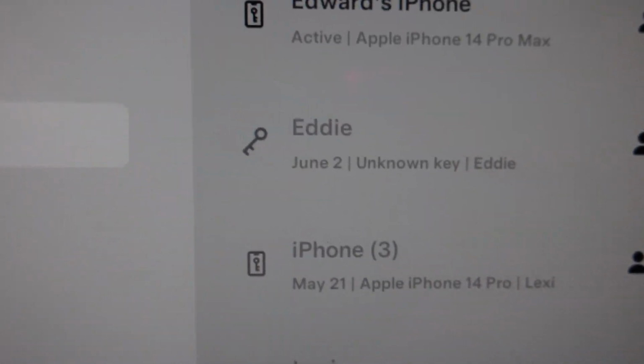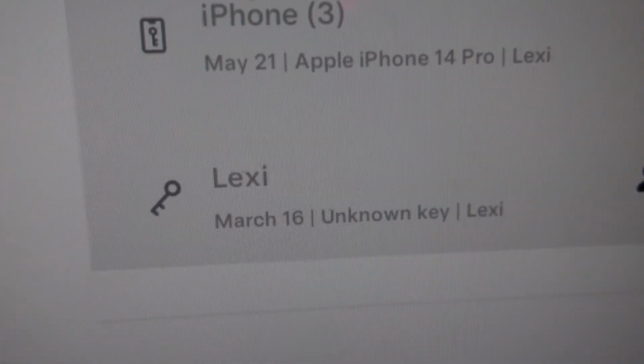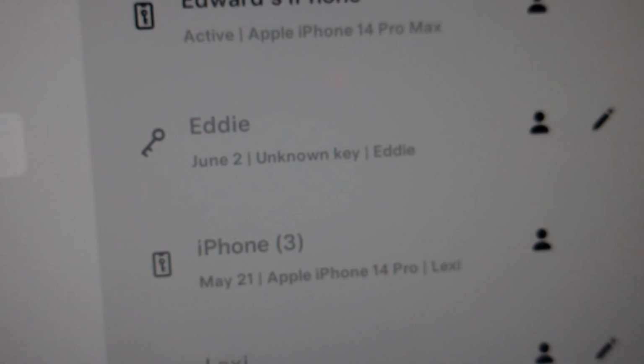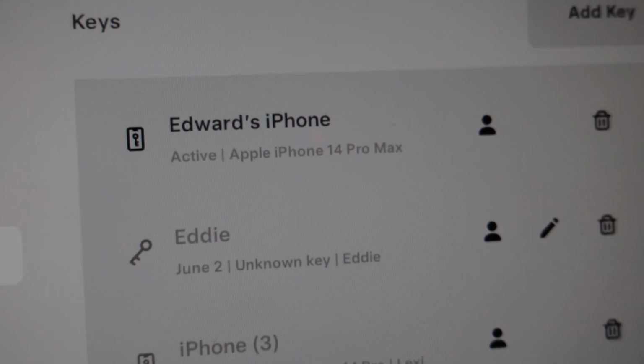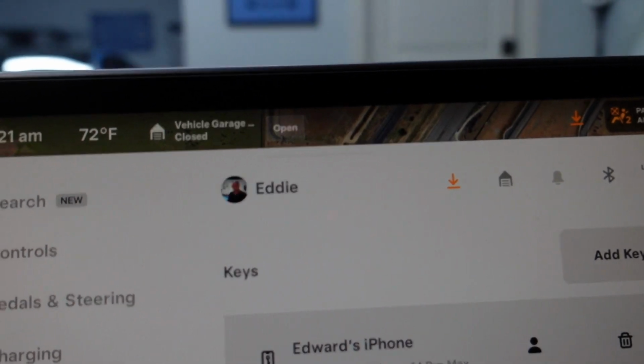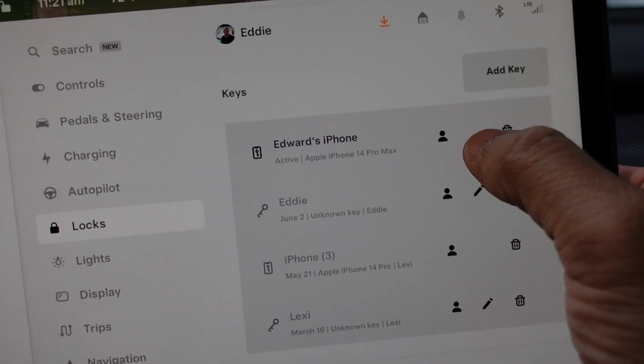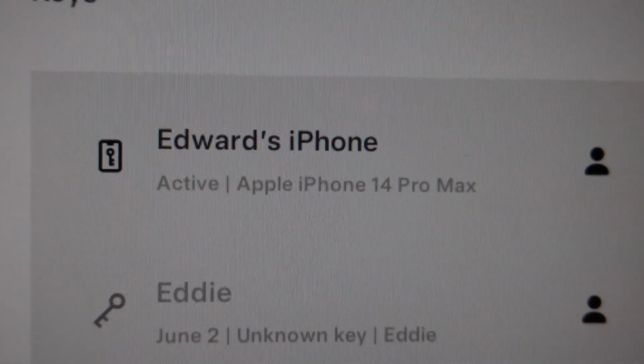All right. So that key shaped thing, that's my key card. That one's Lexi's phone. That one's her key card. All right. So I've got two key cards. But what was happening was my phone was not on my profile. And the way you do that is you pull your profile up and then you hit the person. And you'll see my name pop up next to my phone.